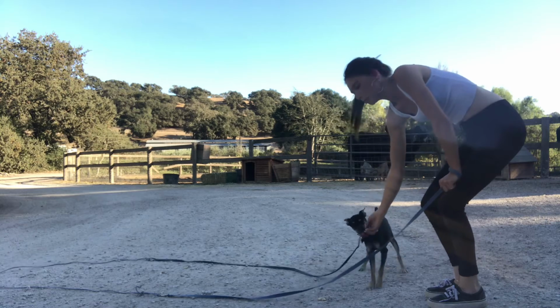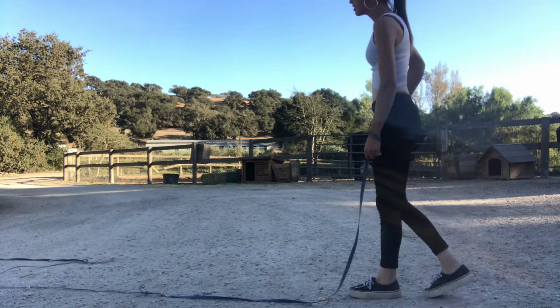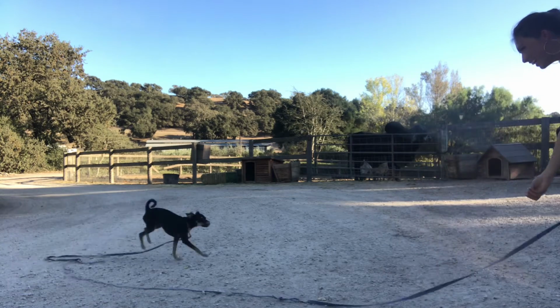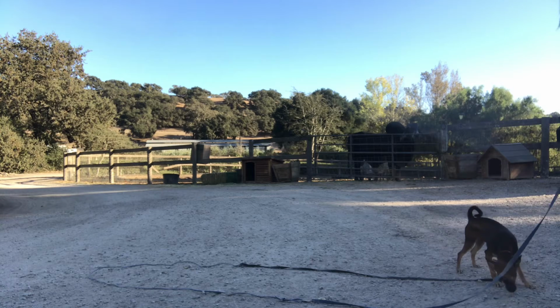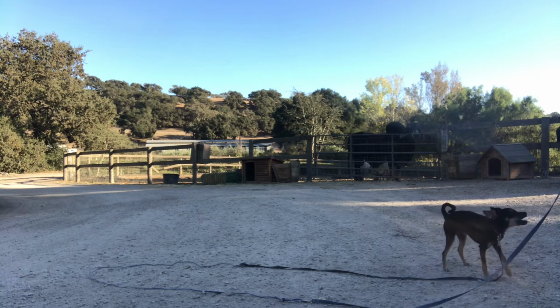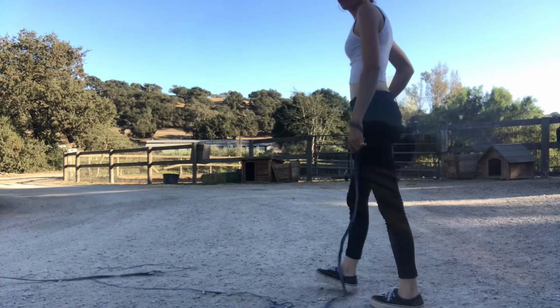So I helped him out there a little bit with a kissy noise because he was getting distracted by the bull behind us. Rexx, come, good boy. Now when I had to use a little bit more excitement, I think he has to go to the bathroom. We're going to go take him out.